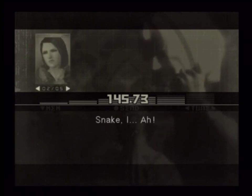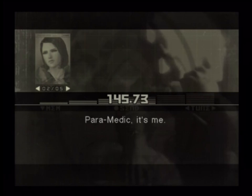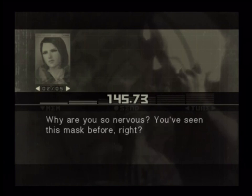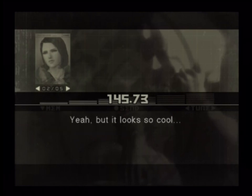Snake Eye. Hello there? Paramedic, it's me. Snake? Oh, it's you. For a minute there, I thought you were someone else. Why are you so nervous? You've seen this mask before, right? Yeah, but it looks so cool.